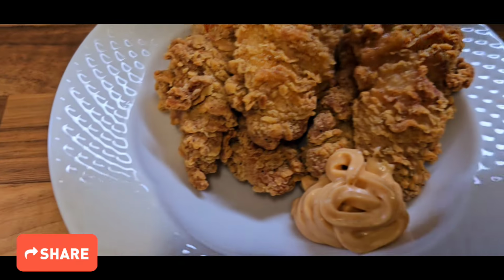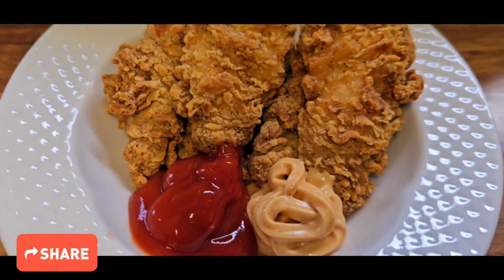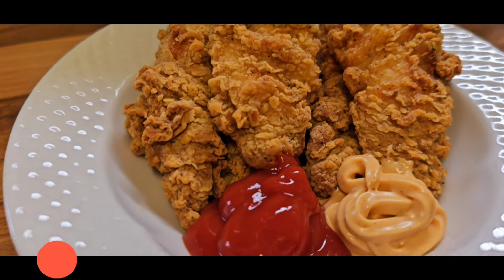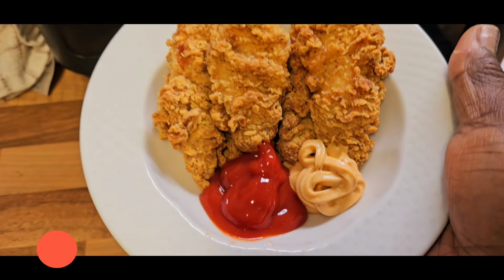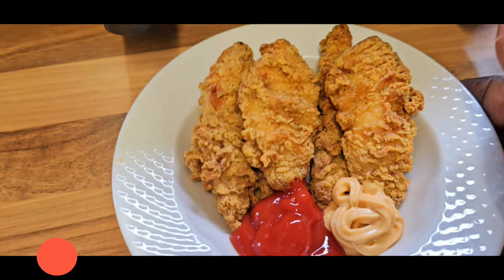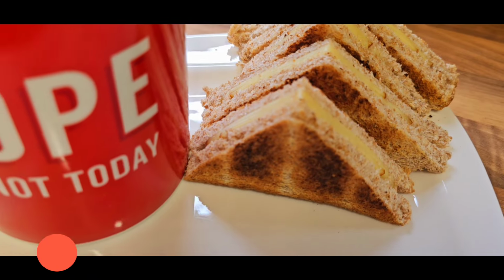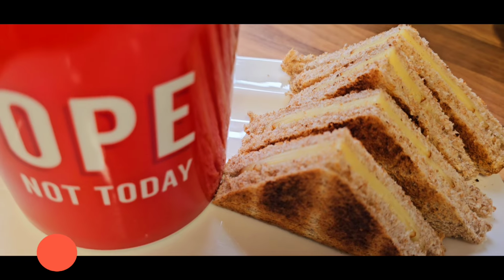And I've got some ketchup as well. All from Aldi. It's presenting very nice. I always cut my coat according to my size. I am really in love with this plate because it looks absolutely nice. So as you can see, I've got some toasted cheese sandwiches.